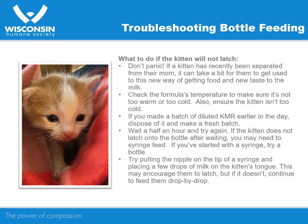Troubleshooting bottle feeding. What to do if the kitten will not latch? Don't panic. If a kitten has recently been separated from their mom, it can take a bit for them to get used to this new way of getting food and new taste to the milk. Check the formula's temperature to make sure it's not too warm or too cold. Also, ensure the kitten isn't too cold. If you made a batch of diluted KMR earlier in the day, dispose of it and make a fresh batch. Wait a half an hour and try again.